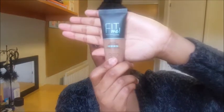So for foundation, I'm going to use my Maybelline Fit Me foundation. This is the matte and poreless one in the colour 352, which is, I think, in the UK truffle. So yeah, this is really cheap. If you haven't noticed already, I'm using quite cheap products, so these are all quite affordable.